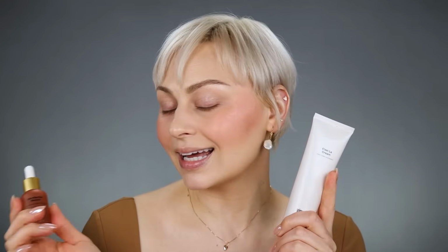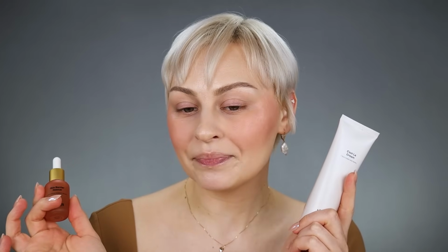And then c'est la crème. Creme. I feel like it's a back of the throat thing. Am I wrong? I need some French people to help me out here. I like it a lot. I think it's really nice. I think it's a beautiful formula.